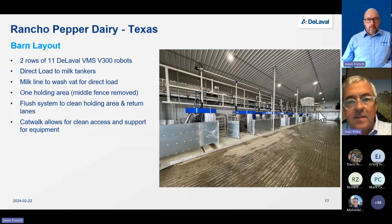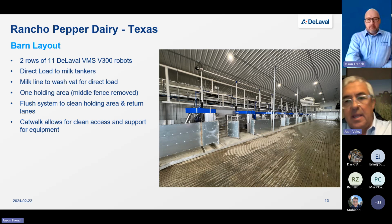The feed system going into the robot, we are using right now alfalfa pellets. We feed very little. The average right now is about 1.4 pounds per milking. It fluctuates from 1 pound to 4 pounds per cow, depending on where the cow is in lactation. One of the things that blew my mind is we got ready to start the robots. The feeding system was supposed to be ready. It didn't work. It jammed. It wasn't delivering any feed. And they fixed it 15 days later.